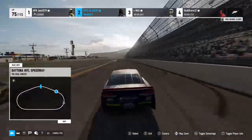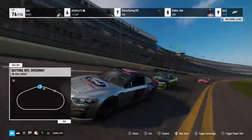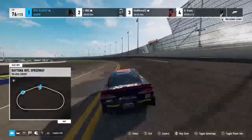In the meantime, now Apex gonna try to go for the lead. 92, gonna dive it off the pit road. He did not pit under that caution. The 87 assumes the lead. Look who's sitting second. And just like that, the tide turns.